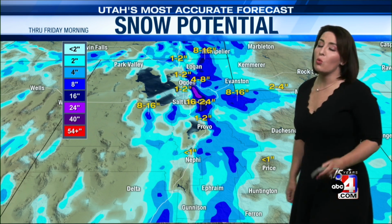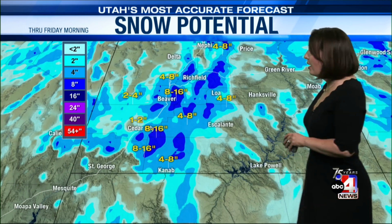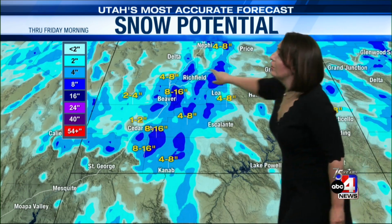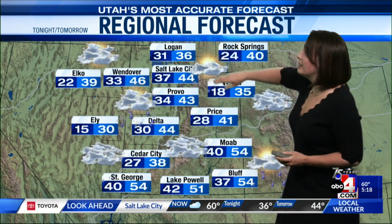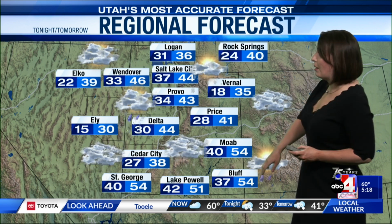We know 1 to 2 feet in the cottonwoods. Generally speaking, 1 to 2 inches for the mountain valleys and our valleys in the Wasatch Front area, 4 to 8 there in southern Utah towards Kanab as well as over the I-15 corridor. So we're going to see what precipitation type does, but we'll dance a little bit. 30s and 40s, colder air following the front, drastic drop in temps, 50s in the Four Corners and in St. George.